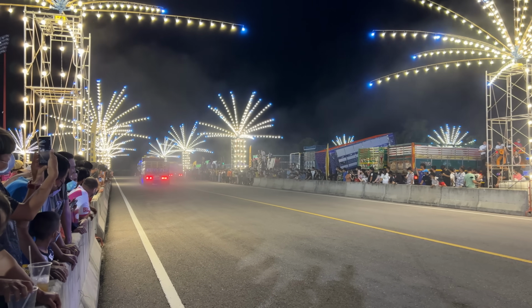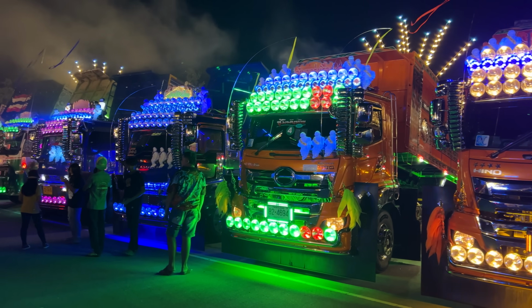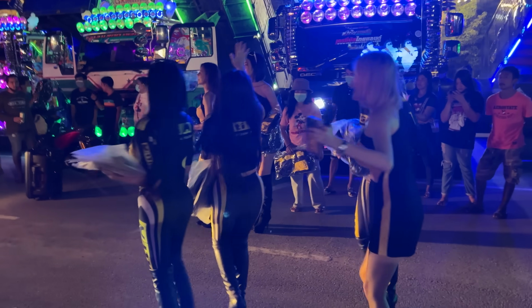It was cool, but I'm headed back to the truck show. As it gets later, these events tend to get really, really wild. So let's see what type of adventure we can find. Dude, at night, this is like a totally different vibe. Look.